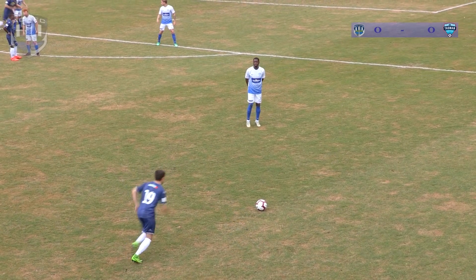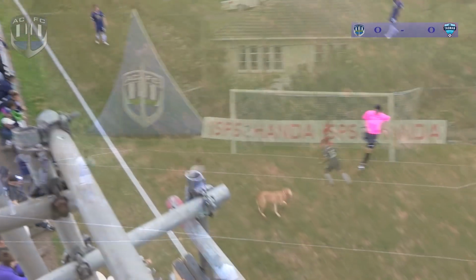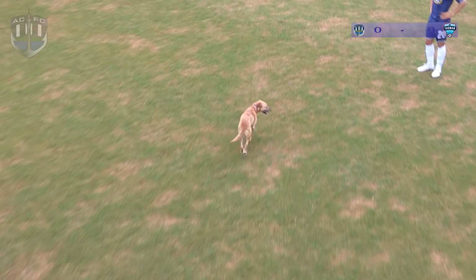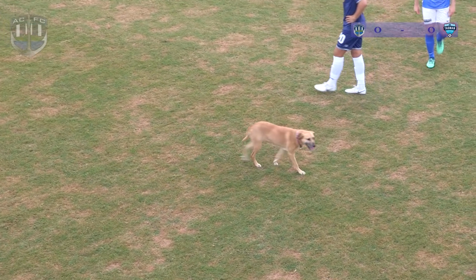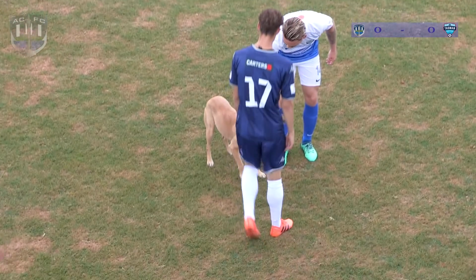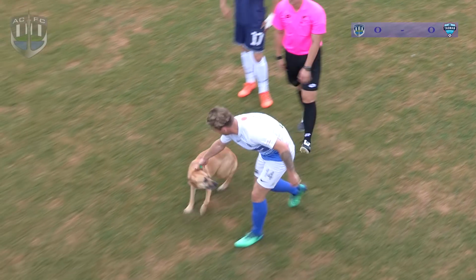Free kick for Auckland City to be taken by Brown. Bends it in, and that's a flashing header from Te Atawhai Hudson Wihongi. And we have a short delay here as a canine invades the pitch. Reid Drake and Ryan Worrell looking to try and remove the unwanted guest.